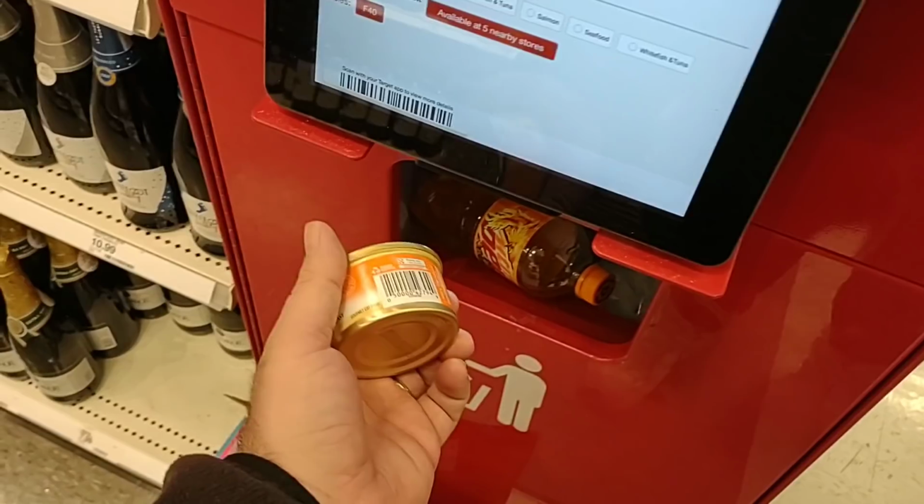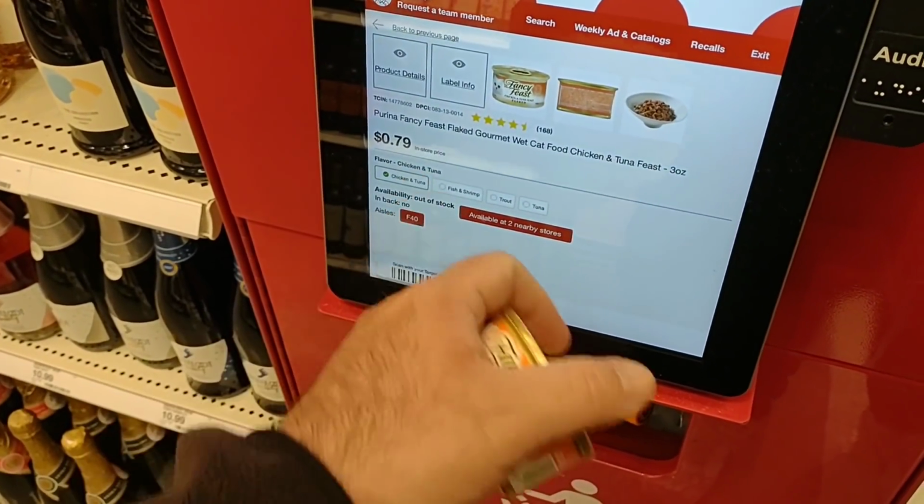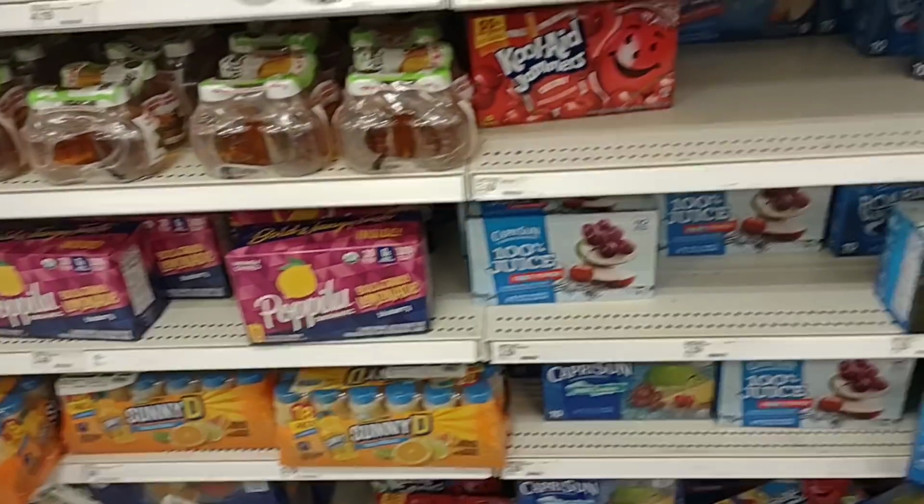And then we have the Fancy Feast can here. They still have it for 75 cents. 79 cents. Okay. So yeah, Target is good for some things, bad for others.